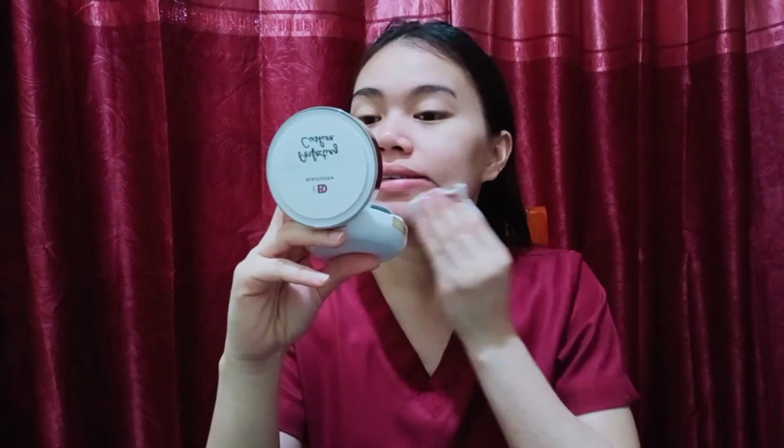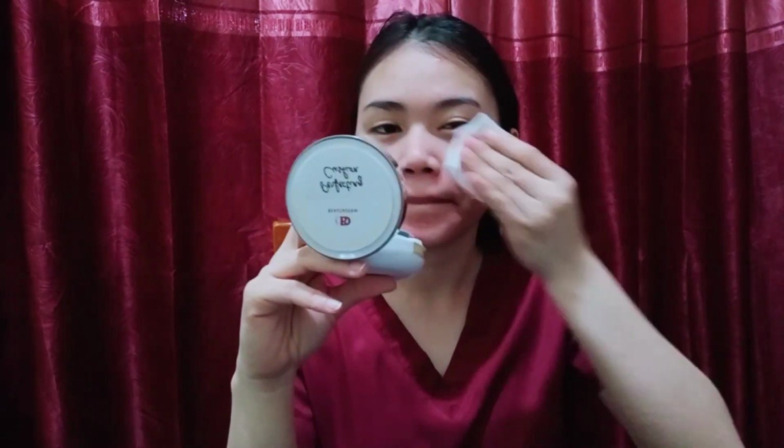And then wala akong mirror, so gamitin lang natin itong mirror ko. So basically, inisin na natin. And then, of course, wag natin kalimutan yung neck part natin, no? So yes, I'm wearing my maroon uniform. And nag-camouflage na tayo. Maraming kasi background natin.